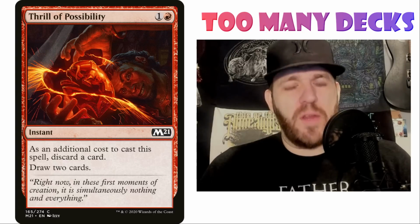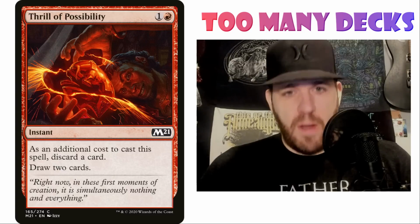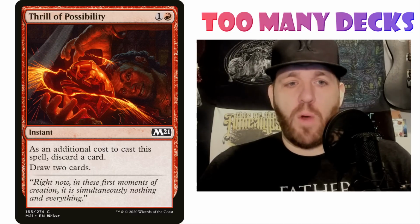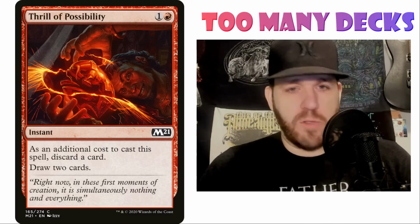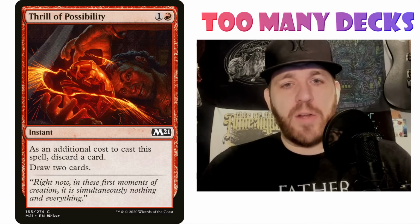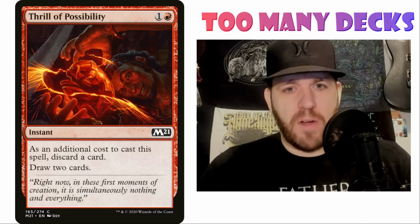Is there 43,000 decks in red that are doing that? I don't know. But again, if you're just using this as a draw spell, let's run through it here, okay? You have 5 cards in your hand. One of them is Thrill of Possibility. You cast your Thrill of Possibility, goes on the stack. Now you're down to 4 cards in hand. You discard a card as an additional cost to cast it. Now you're down to 3 cards in hand. Then you draw 2 cards. So you're at 5 cards in hand, right?